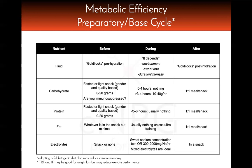So before, carbohydrate wise, what do we need to be thinking about? Well, are we doing these sessions fasted? I know we spent a little time talking about fasted training last time.